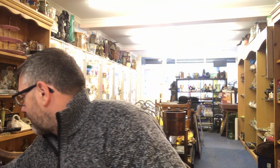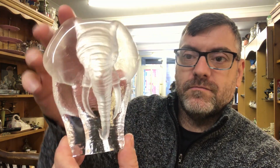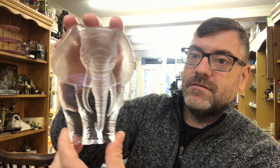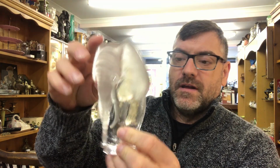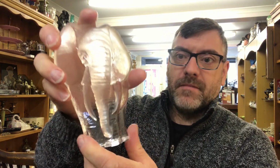Okay, if I was to go with something a little more traditional now, I've got 2 paperweights. The first of which is formed as an elephant. Now, everybody loves elephants, they really do. Now, this is Swedish glass by a man called Mats Johansson, and they are signed and numbered. They're not big money.